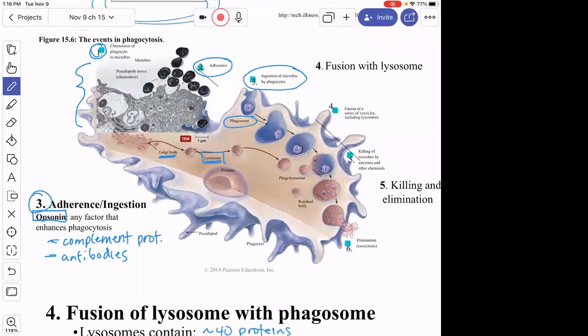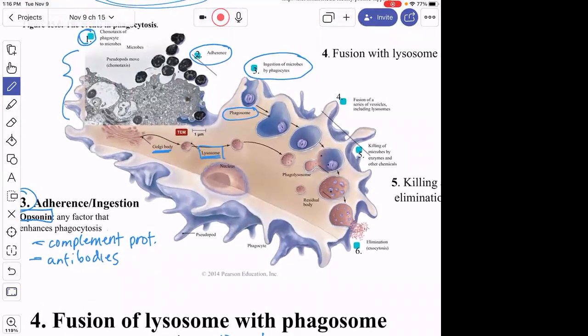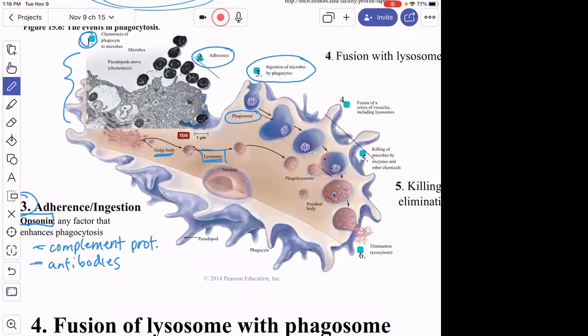Okay, so the upshot is most of the time, 99% of the time, the pathogen is going to be killed within that phagolysosome. Every once in a while there are different adaptations that bacteria have, like the Mycobacterium tuberculosis. I think we mentioned this briefly. It will keep the lysosome from fusing with the phagosome, and then it lives quite happily within that phagocytic cell. But as long as the lysosome fuses, usually the pathogen's going to be killed, and then exocytosed outside of the cell.